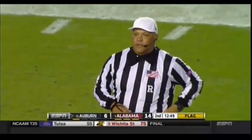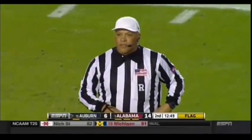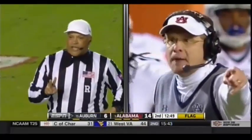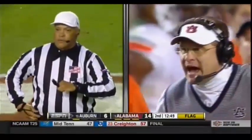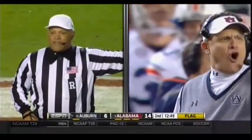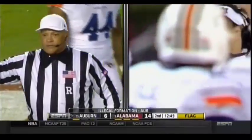Now we'll wait for the official word from Hubert Owens. It'll be their 4th flag on the night. Illegal formation. Offense. 5 in the backfield. 5-yard penalty. Repeat, first down.